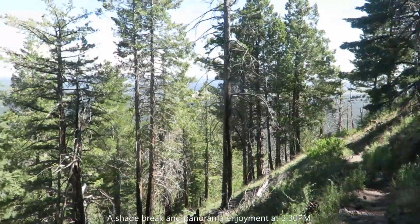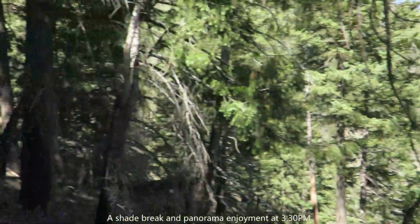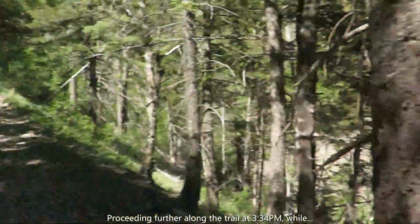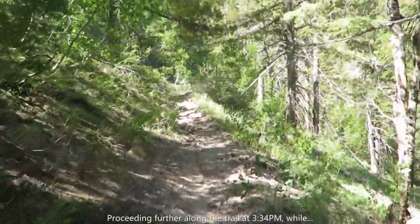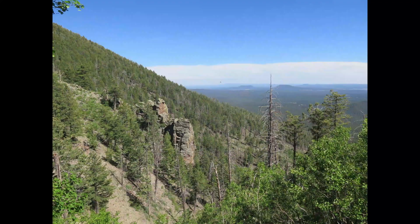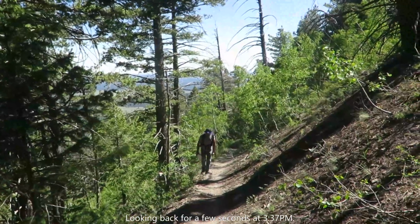At least for now. So we're gonna do a little bit of a shade break and then keep going on this trail. A little further up the valley, pretty much the same views, heading north, but the sun is behind us on the hill now. So we're just taking it slow and steady for now.